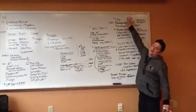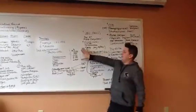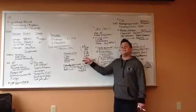Then we have calcium channel blockers. Very important though, before I talk about what calcium channel blockers and beta blockers do, these two have three important functions, and they're right here. Calcium channel blockers and beta blockers decrease your contractility, they decrease your heart rate, and they decrease your blood pressure.